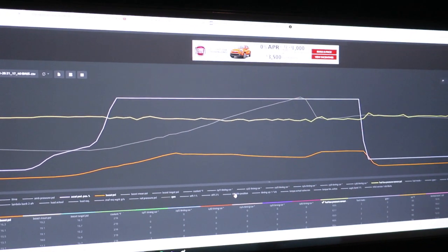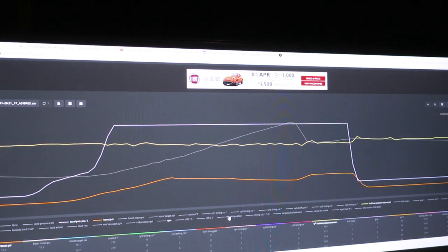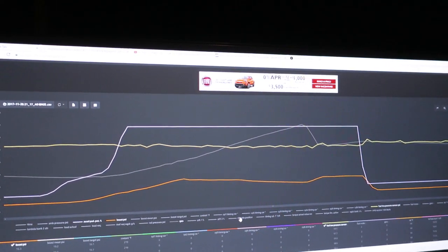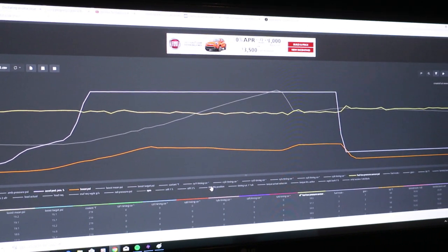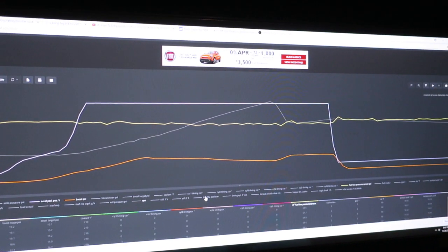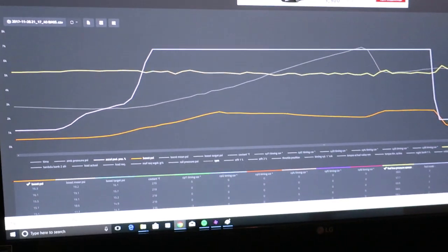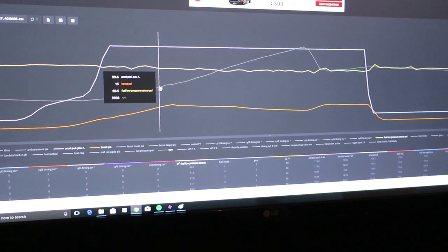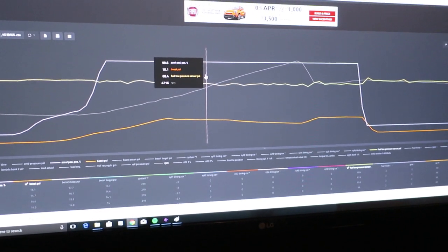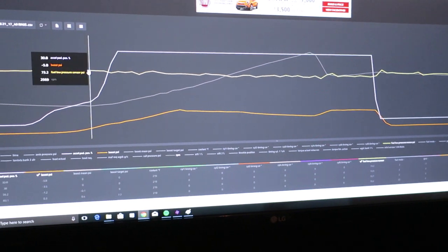Even my fuel pressure was down in the low 50s, and it was dipping down quite a bit back then. So those two issues were there a long time ago when the car felt normal. So I'm not going to spend too much energy on that issue. But here's accelerator position. We have our boost going up, and we have our fuel pressure.